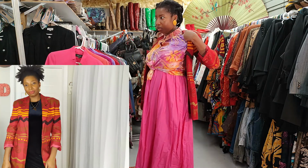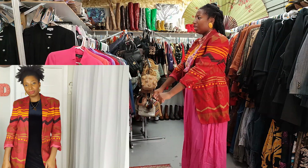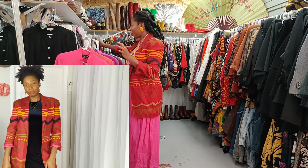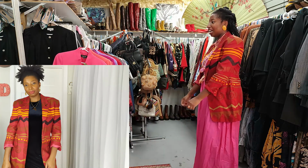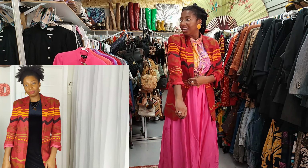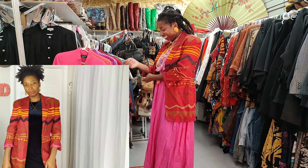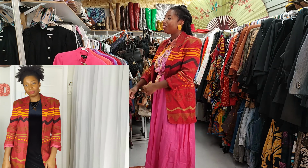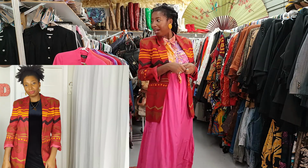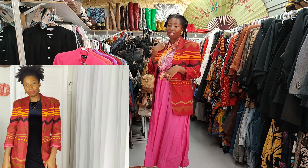Oh, this one looks, oh my gosh, yes. Wait a minute. What? No. Hold on. You cannot be telling me this is tight. Sis, what happened? They shrank on their own or something? It's not me gaining weight, it's them shrinking on their own. What? Oh my gosh. Are you serious? I mean, hold on. For this one, I really have to make an exception here.